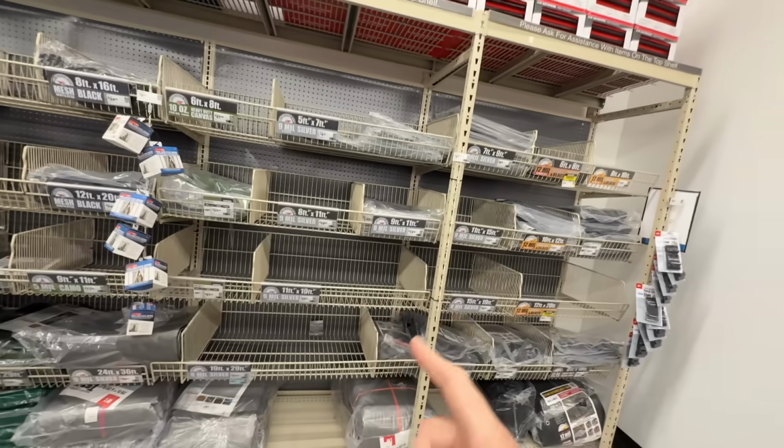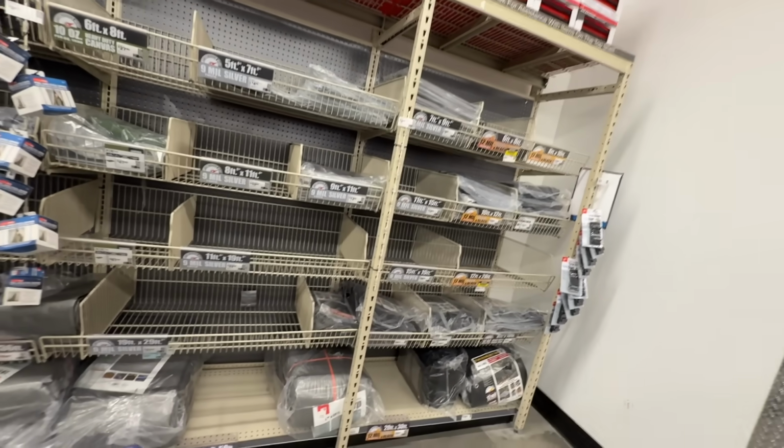But here's our first sign. We come over here, look at the tarps. Look at that. That's a lot of empty bins. Let's be honest, that's a lot. There's less than there is on the shelf. We got more empties than we have full.